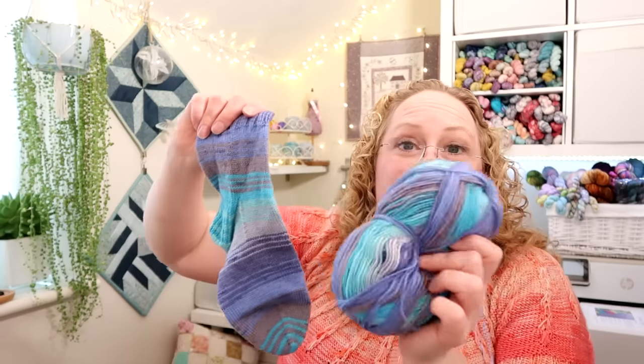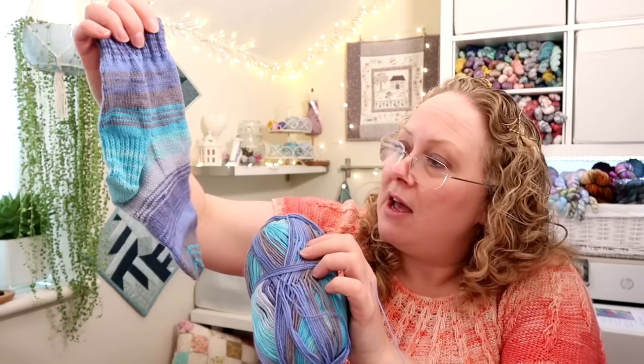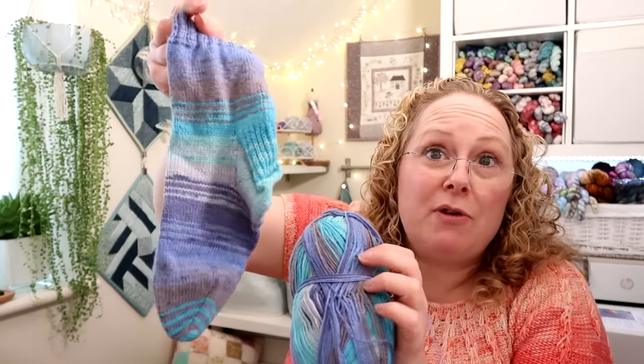sent to me by a lady who watches the podcast, and I don't know what I've done with the ball band. I'll have to find it for the next time I show these properly, but they're a beautiful sock yarn, and they've come up really nicely striping actually. I don't know what I've done with the ball band. I'll have to dig it out somewhere.